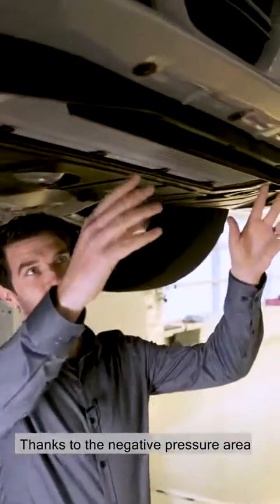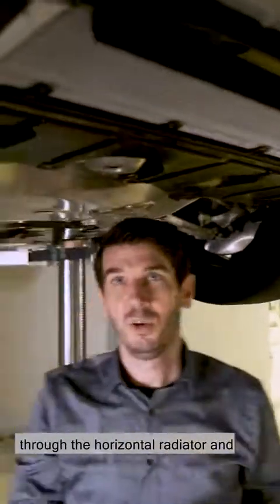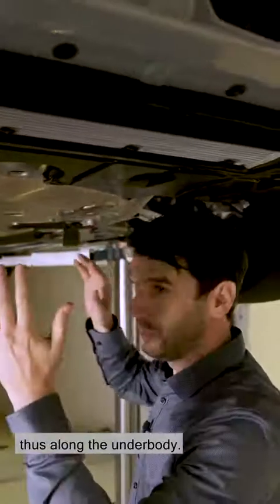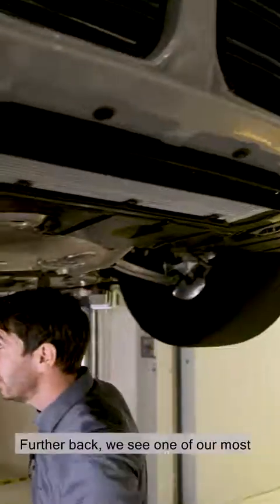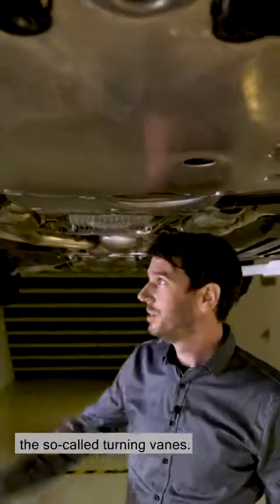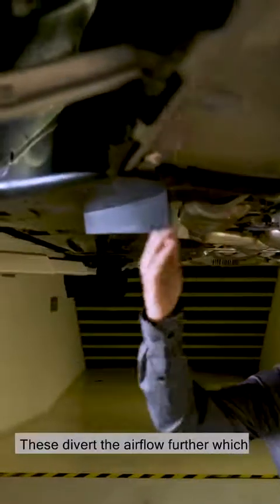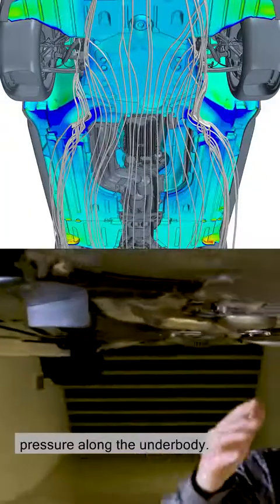Thanks to the negative pressure area behind the front skirt, more air flows through the horizontal radiator and thus along the underbody. Further back we see one of our most important aerodynamic features, the so-called turning vanes. These divert the airflow further, which creates a region of negative pressure along the underbody.